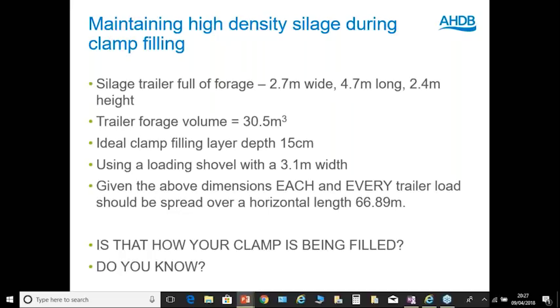I said the ideal filling depth was 15 centimetres. So using a loading shovel, 3.1 metres in width, and you can measure your own loading shovel, then you can do the calculation, and for every trailer load coming in, that trailer should be spread a length of approximately 67 metres to get this 15 centimetre layer depth. So it's just showing where you need to be in terms of that, and it's something you could relatively easily monitor to ensure you're getting that good density.